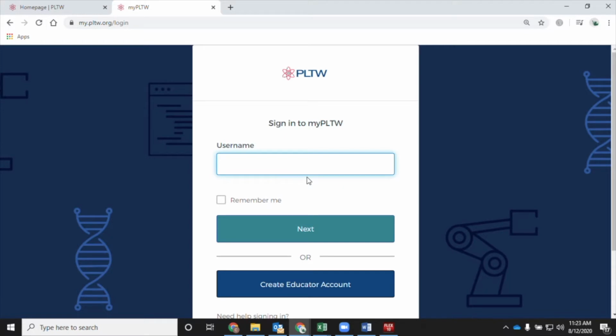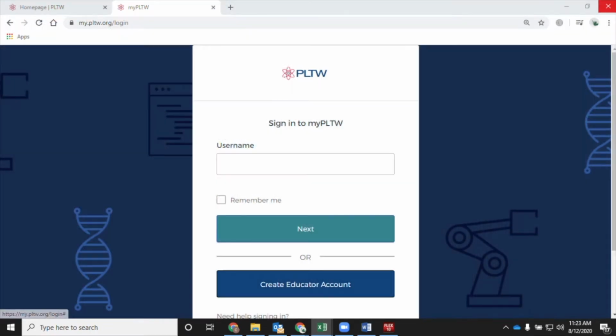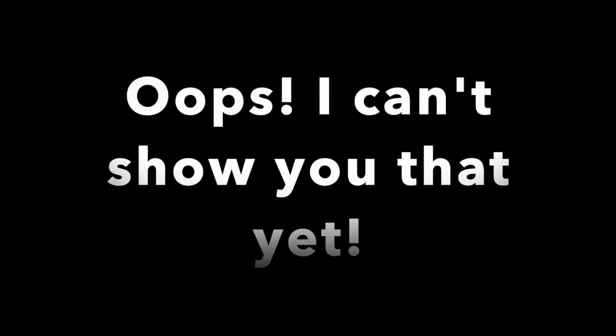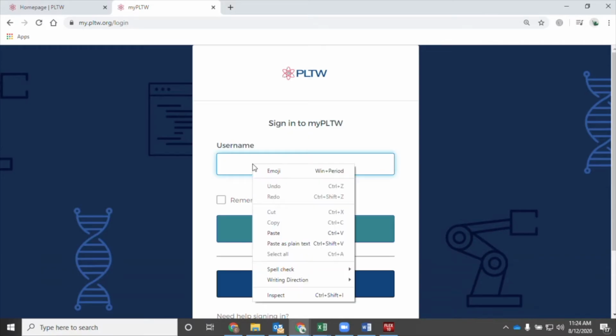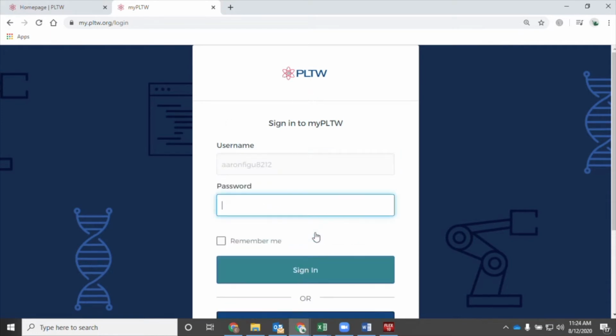Now, each and every one of you will get your own password. In fact, if I look down here, I think it's this one. One second. And then I'm going to right click and say paste. There's many ways to do copy paste. The standard gold standard way is hitting Control and then C for copy and then Control and V for paste. So this is Aaron's login, and we're going to hit next. And you're going to enter your password.